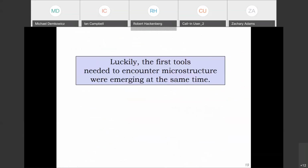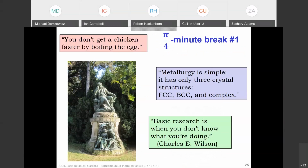So luckily, the first tools needed to encounter microstructure were emerging at the same time, and we're going to talk about that after our first pi over 4 minute break, and I'll let you rest your brain or look at some of these sayings.